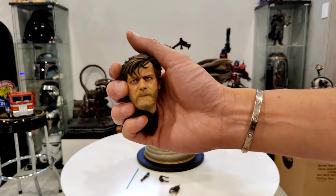Okay, so height-wise, how tall are you? To his head, he's about 18.5 inches. But I think the tallest point would be there, right? And that is closer to 19.75 inches.